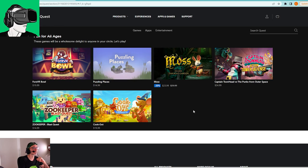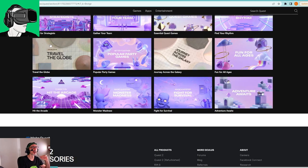All right, let's check this out. Puzzling Places, yes, this should definitely be on the Pico. Captain Toonhead should definitely be on the Pico as well. Zookeeper as well, and Cookout, although there is the other one, Cookout's competitor on the Pico, but it'd be good to see Cookout on there as well.